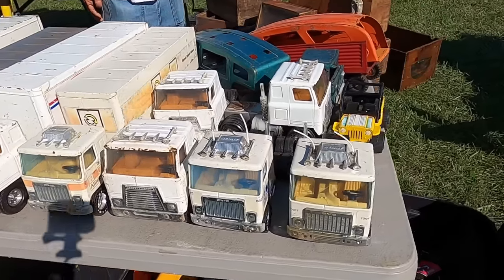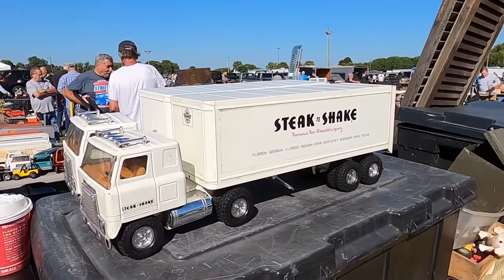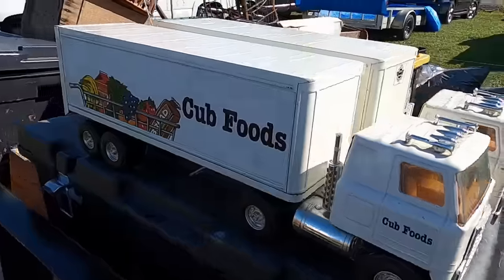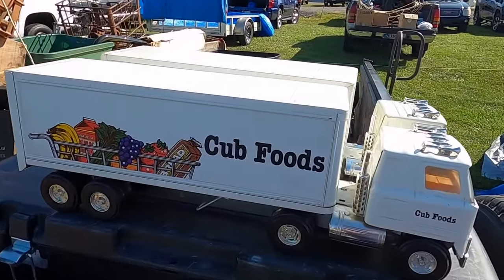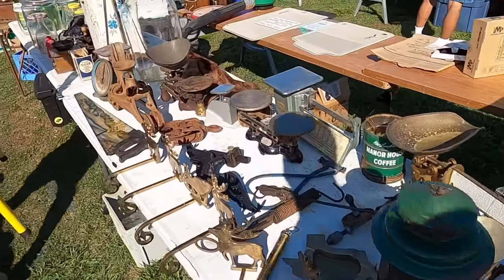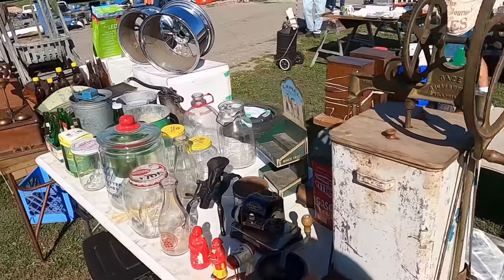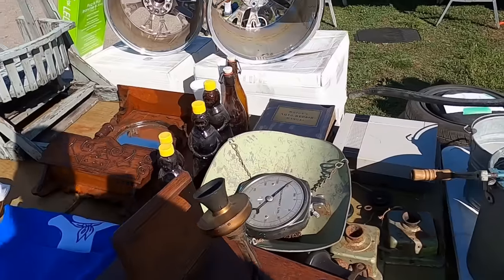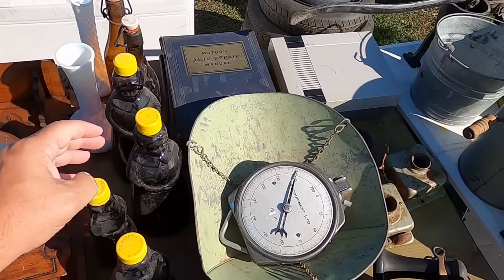I got a bronze. Yeah. Got Steak and Shake. That is cool. I know y'all remember Steak and Shake. Cub Foods. I miss Cub Foods. It was a great grocery store. It's amazing. These are starting to show up at swap meets now.